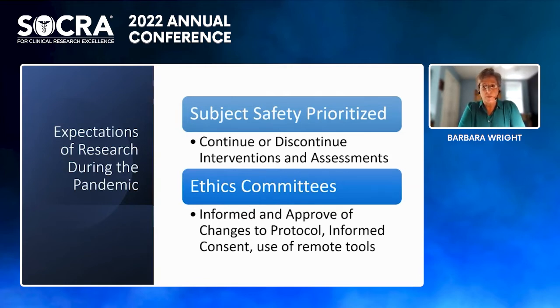We expect the ethics committee to be informed of changes, but it's important to remember that they're not required to approve changes that are taken or actions that are taken to protect the life and safety of study subjects. Those can be reported after the activity takes place. But significant changes as the studies move forward should be reported to the ethics committees, to the IRBs. They may require some reconsenting of subjects.